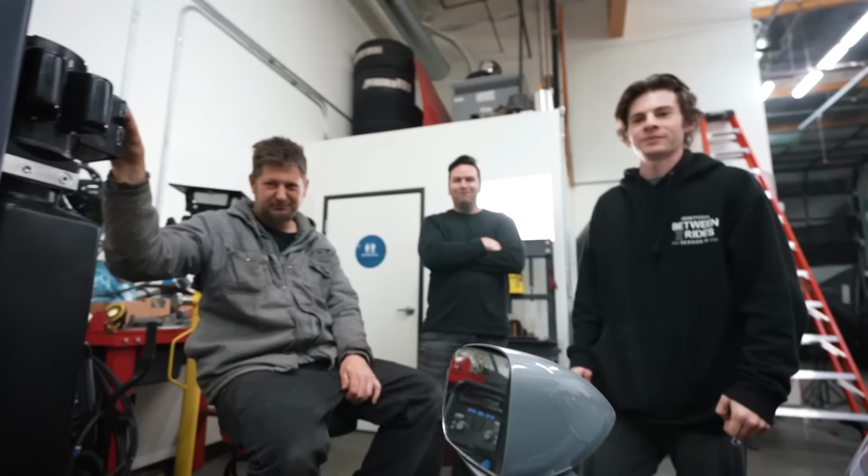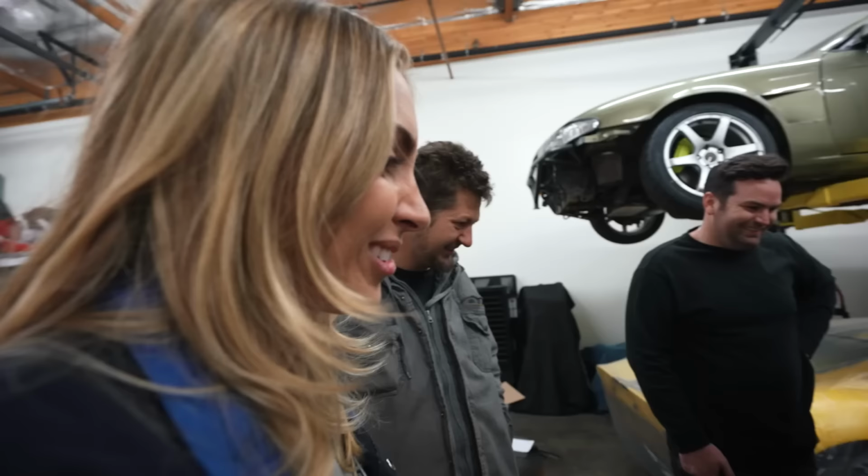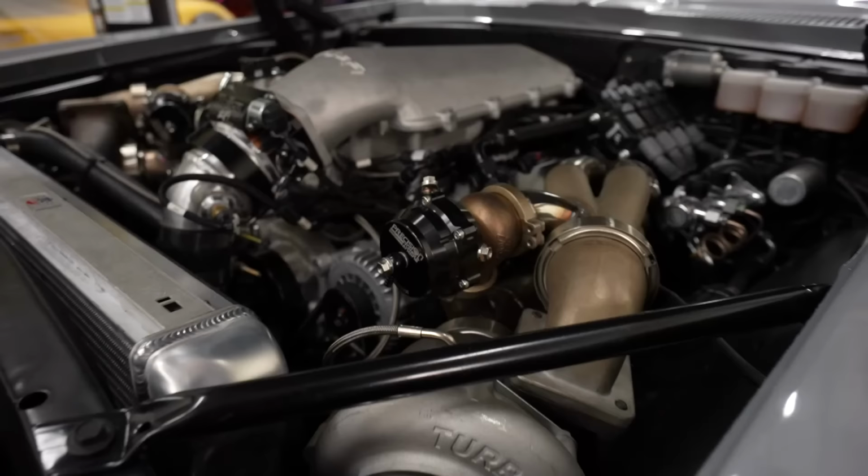I was just curious if it would spit flames. Yeah, it will. I got fuel on the wall. All right. Cool. Heck yeah. So are we worried the hood's gonna melt? Eventually. Let's take the Camaro outside.